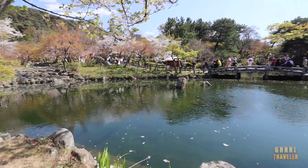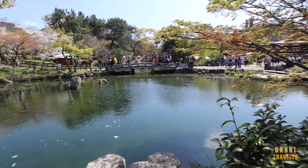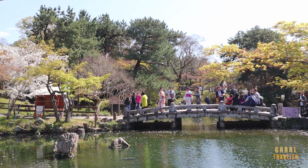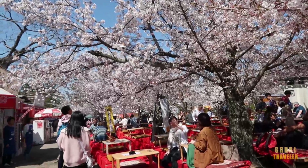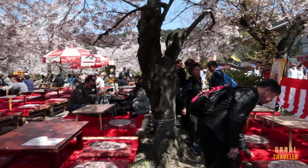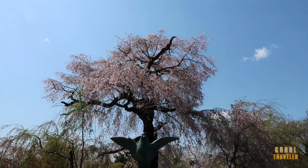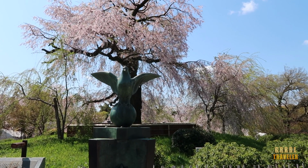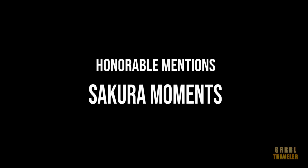Maruyama Park is a popular social spot for Hanami, and there are over 680 cherry trees of different varieties. You can find spots for drinking and eating under the trees day and night. The most popular is the iconic weeping cherry tree, which is lit up at night, so you can continue your merriment under the sakura stars.